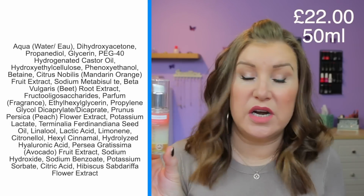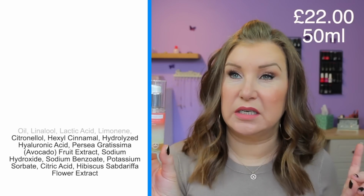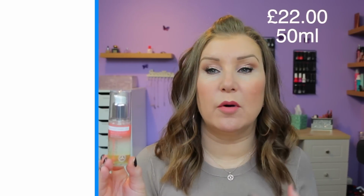And it's the only tan, apart from that other Tropez mousse that I mentioned recently, that doesn't go patchy on my neck. It doesn't show these lines up on my neck, and maybe I'll watch this back and go, oh, actually it does. But no, it's definitely the least offensive, and it fades nicely, it doesn't fade patchy. I really like that.